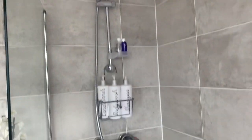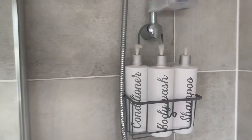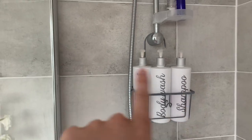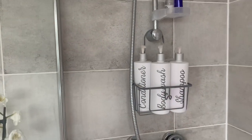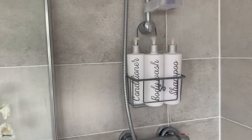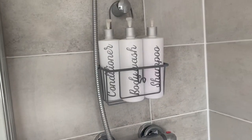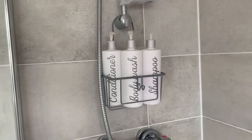And then we've just got the shower over the bath. And I've got all of our shampoo, conditioner and body wash in these. So I have a Cricut machine, so I actually make these myself. I was selling stuff. I've kind of stopped it at the moment because of maternity leave, but I probably will be doing my personalised Christmas baubles this year, so watch this space.